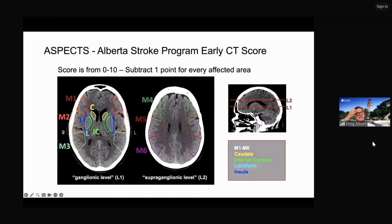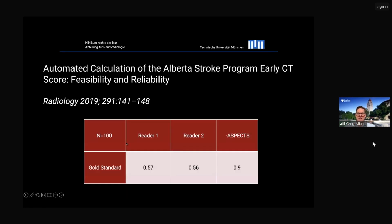All right, let's talk about ASPECTS. ASPECTS software has been on the market for a few years, both in Europe and the US. It allows you to see an ASPECTS score, and people are pretty interested in this now that we've got these large core trials saying that you can treat some lower ASPECTS scores.